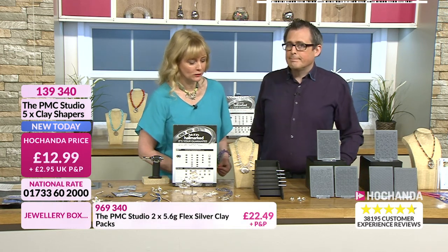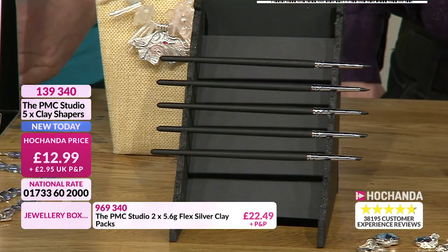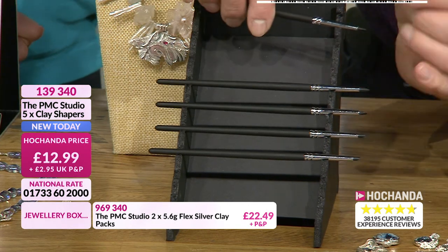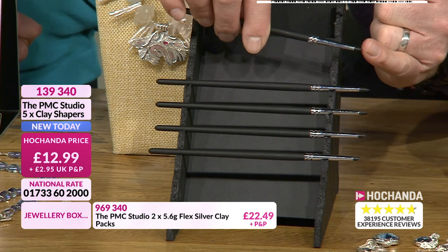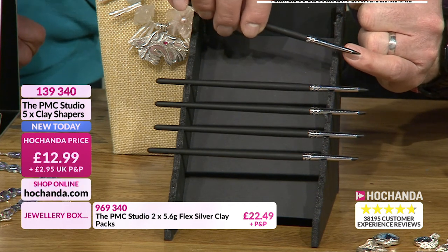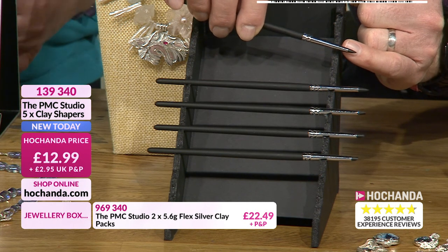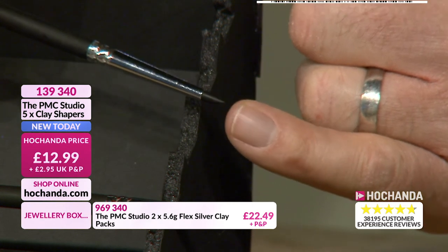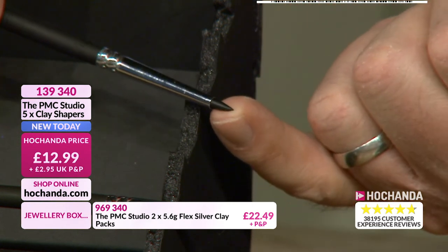I love clay shaping tools, and these are just a really great set. So you've got all the different tips to it. And when you start working with them, you think, gosh, these are so useful. And what I do is I use them wet. I just dip them in a bit of water, but it means you can take things out of your cutter when they've got a bit stuck without leaving a mark. You can join bits together. You can get into all those little fiddly bits.